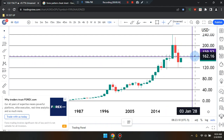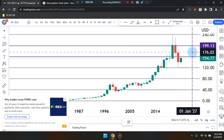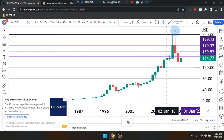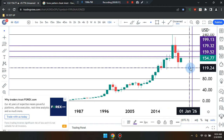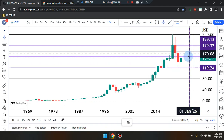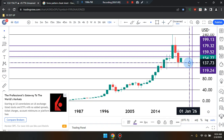159.52. If it pushes up further, it can tag the next following resistance line at 199.13 before tagging the midpoint within that area, which would be near the numbers of 179.32. If price action drops down further, it can tag the support line near the numbers of 119.24 before tagging the midpoint between price and the support line we just read off, and that will be the bottom of the price action wick nearing the numbers of 137.73.